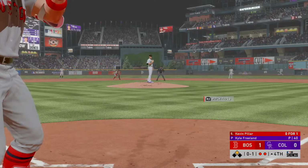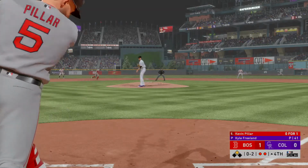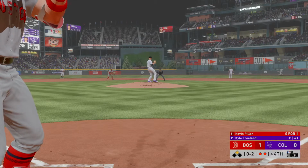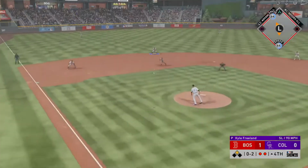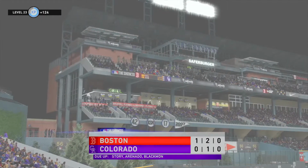Chopper foul. He's set. The 0-1. A swinging strike, and now it's 0-2. Swing and a liner. Well, the shortstop's got him played perfectly as he takes this in for the third out.